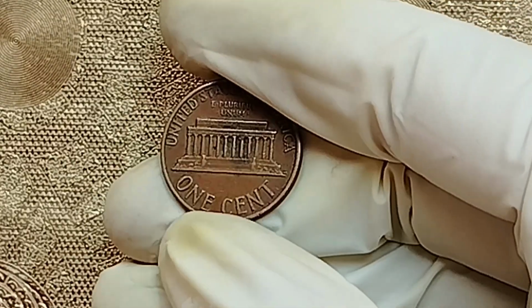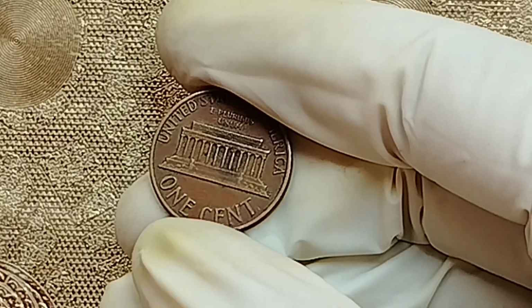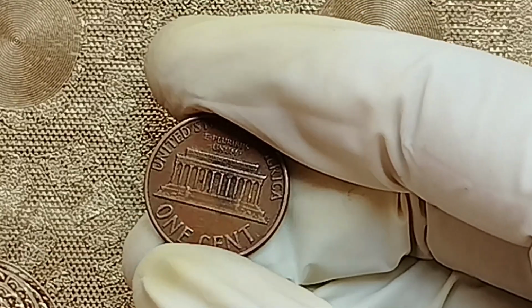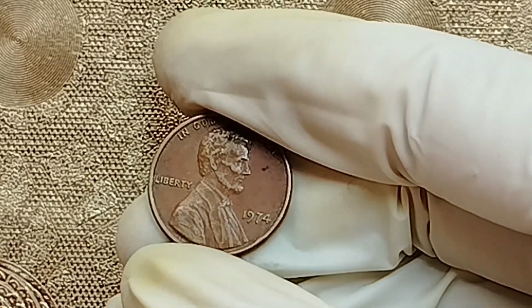For example, a standard uncirculated 1974 penny may sell for only a few dollars, but an elite high-grade red example can jump into the hundreds or thousands. This is why collectors spend years searching through rolls of pennies hoping to discover one perfect coin hiding in plain sight.